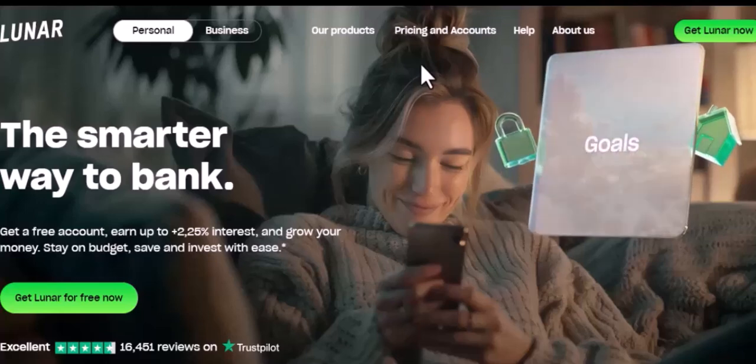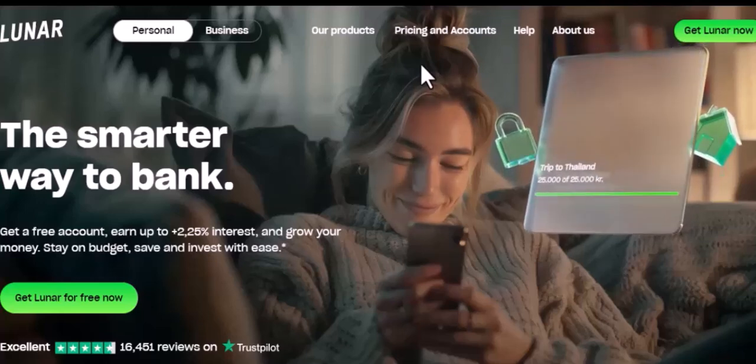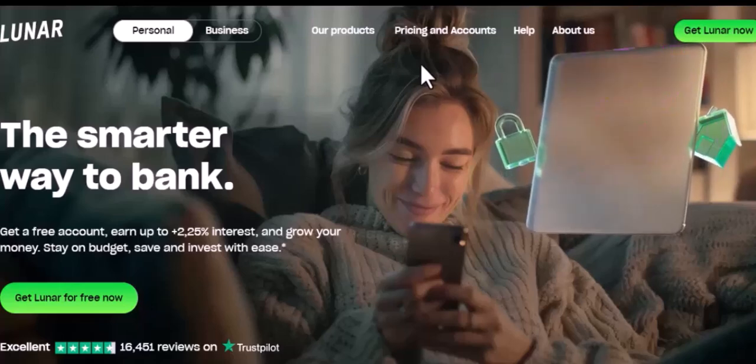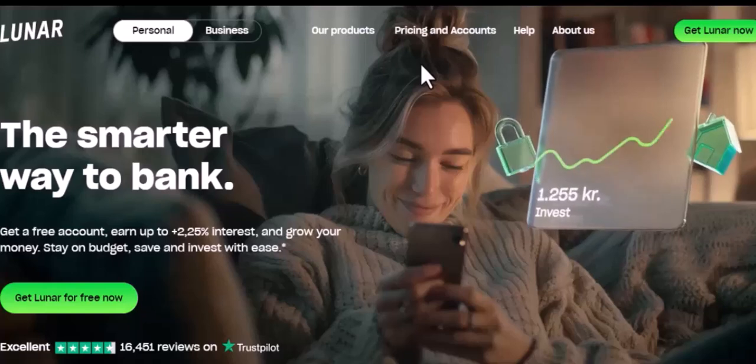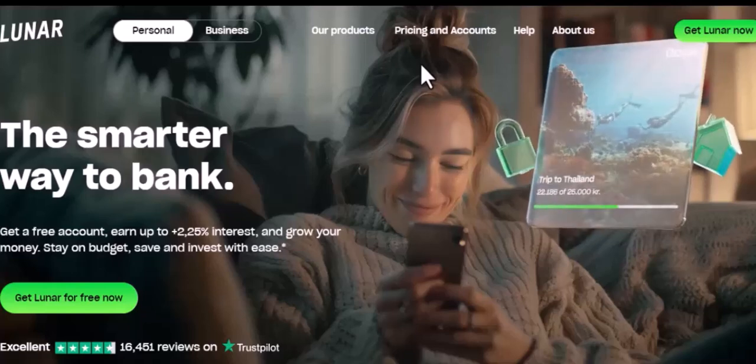What is a lunar monthly payment? A lunar monthly payment is a payment system that aligns with the lunar calendar. In many mortgage systems, especially in regions with historical ties to lunar calendars, this method is used to calculate monthly payments. Why the lunar calendar?